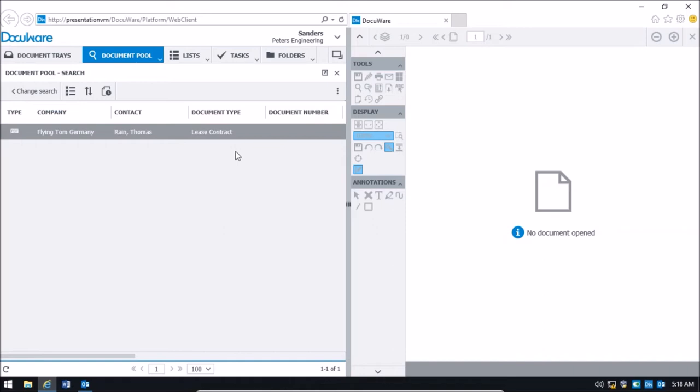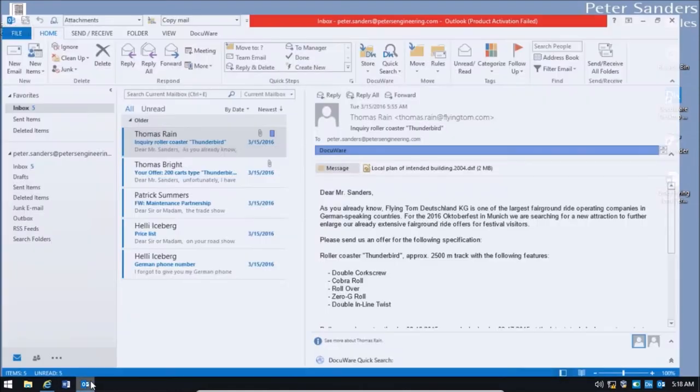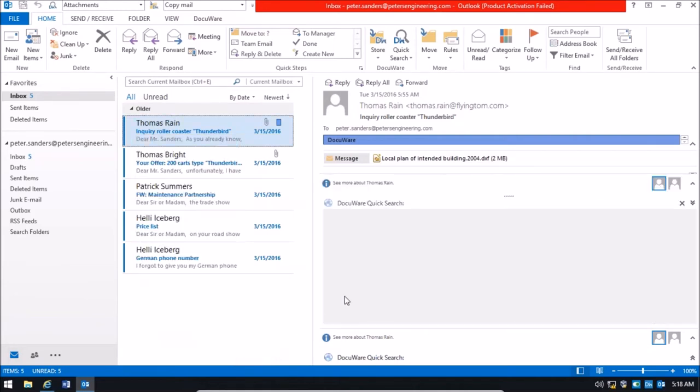DocUair also allows the ability to search for documents directly from another application, maybe a CRM or a finance package, or even Microsoft Office. So let's go back to our Outlook client, and we can run a search from Outlook through the Outlook plugin. I can pick my Thomas Rain email, I can right-click on this, I can use the quick search option, and I want to find all documents in the filing cabinet based on the same sender.